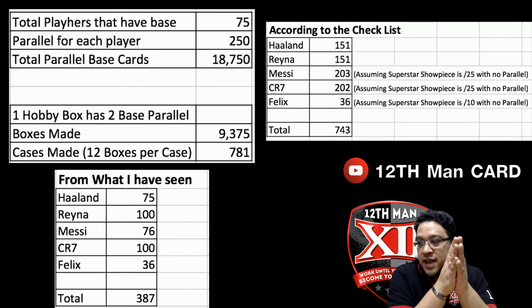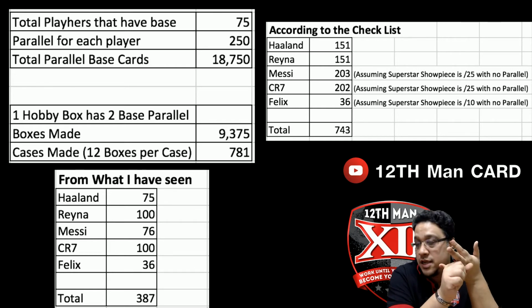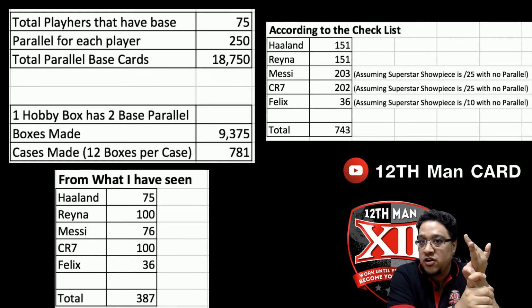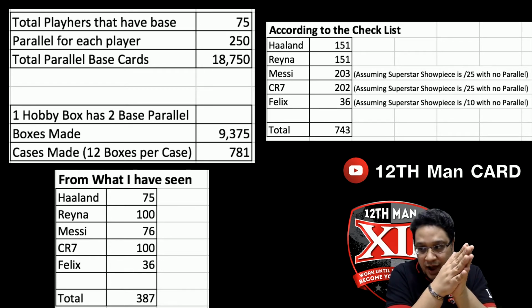Now, what I have done is, on this side, I have done a calculation from what I have seen. I've seen it in breaks because I've watched a lot of breaks, and what I've seen on eBay, and I came out with Haaland 75. How did I come up with that? I saw a Haaland auto numbered to 49. I saw a Haaland auto 25, and I assume there's a 1-of-1. So there's got to be at least 75 Haalands.